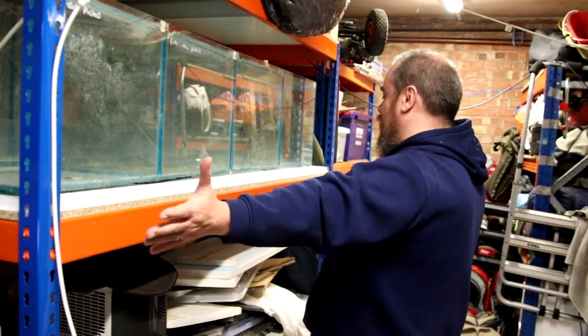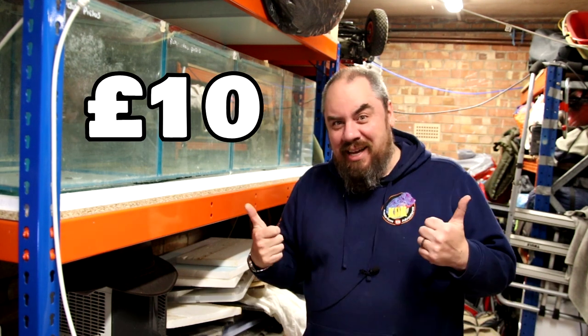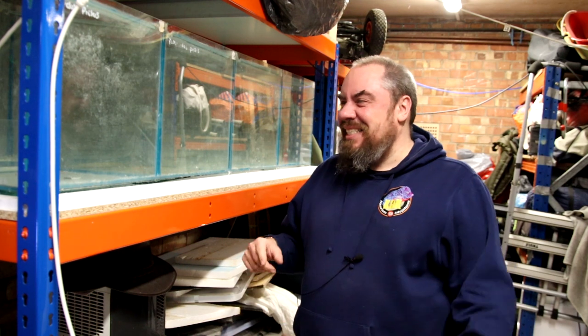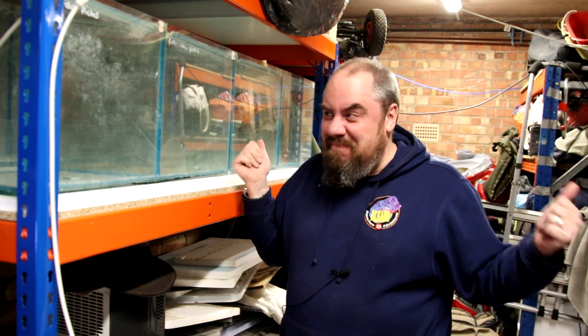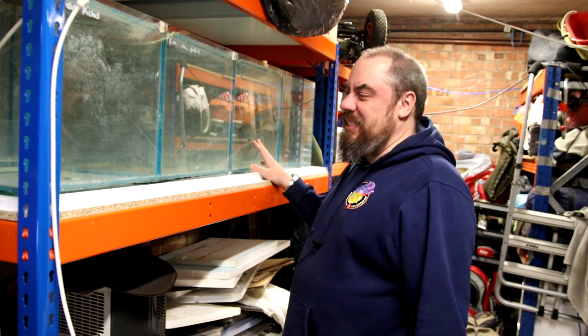But basically, we've got 4 new tanks for the princely sum of £10. It's my first ever Facebook Marketplace win. I didn't have to haggle, I didn't have to argue. The person selling them was perfectly nice. There was no ridiculous demands. £10, old tanks. One of them might leak. I'll fix it. Fantastic!